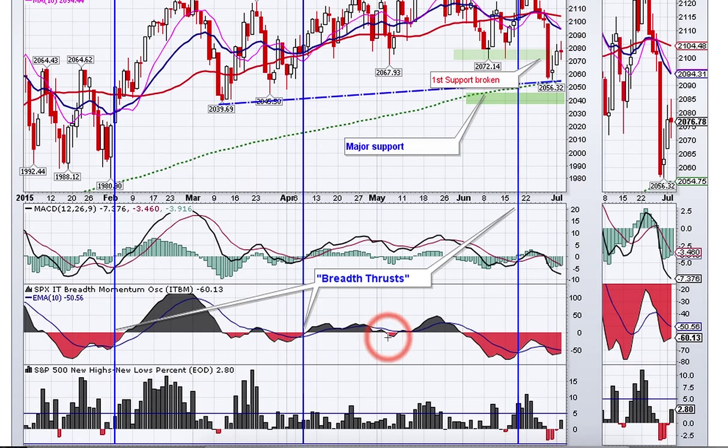Looking at the market breadth momentum oscillator, you can see that it came up above its 10-day moving average, and this looked like a breadth thrust right there, but it failed. So we're now again pushing lower, below its 10-day exponential moving average. This is not a very good sign, and what I want to see is a push above the 10-day moving average by this breadth momentum oscillator. This has not happened yet.